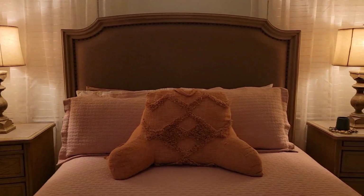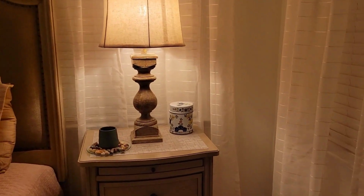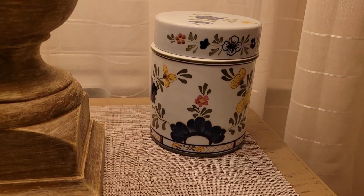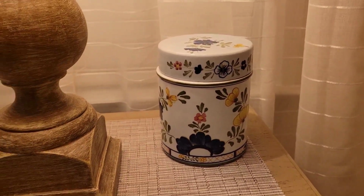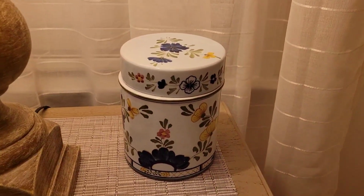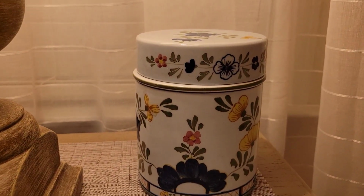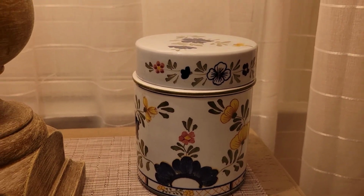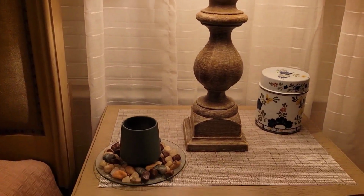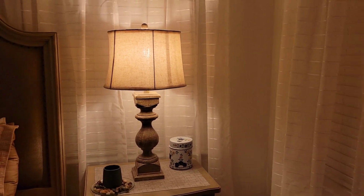Okay, and there's something else in this room that means the world to me. And that is this little canister or jar, not sure what you want to call it. My mother purchased this for me in 1999 at a silent auction in Palm Beach, Florida. And a couple of months later, she passed away. So I just really, really love it, and I treasure it. I really only keep things in here that mean something to me.